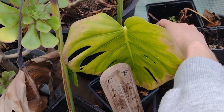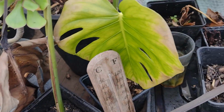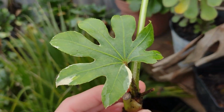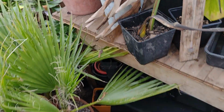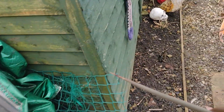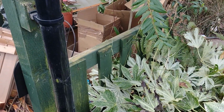Yeah, I've got this cutting of a variegated fatsia here, which has been sat in that dirty water all winter. It hasn't put any roots out, but it's not dead, whereas the one that I put in a pot is dead. So all in all, it's looking good. Hopefully we can continue this decent weather and get spring started early.